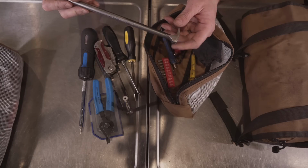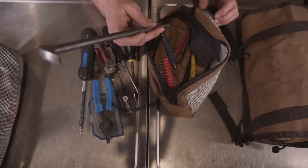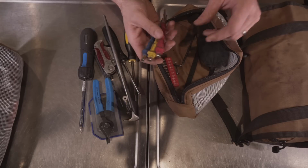I've got this little, I've heard them called lady's foot, crow's foot, whatever you want to call it. You're not supposed to strike this and use it as a chisel, but I certainly have. And then I've got actual punches, different sizes. These are just really cheap.